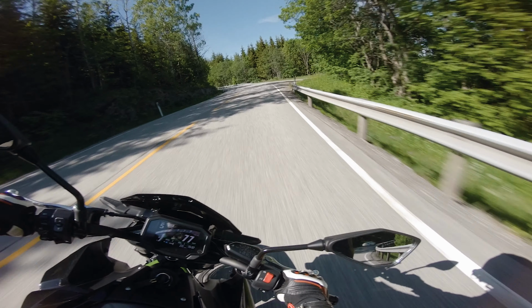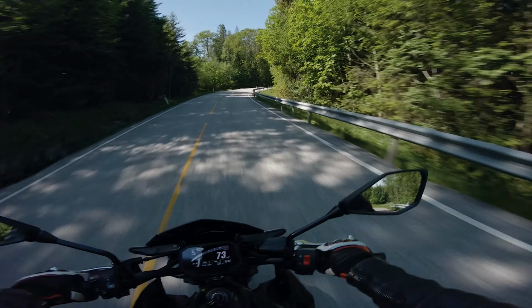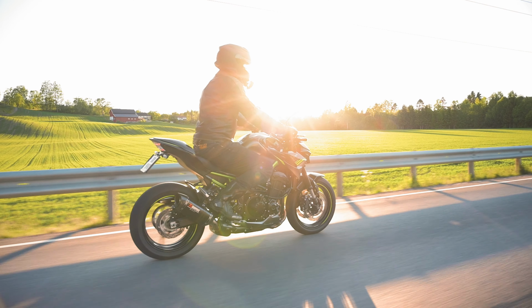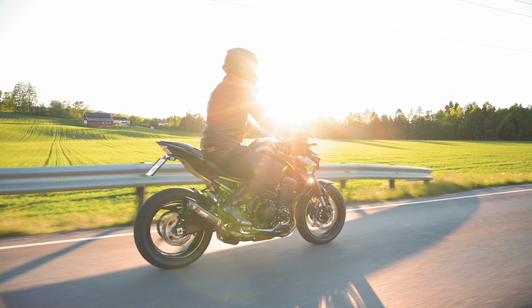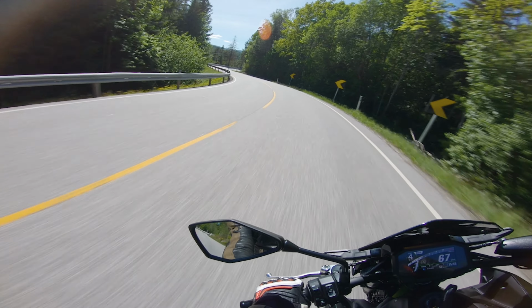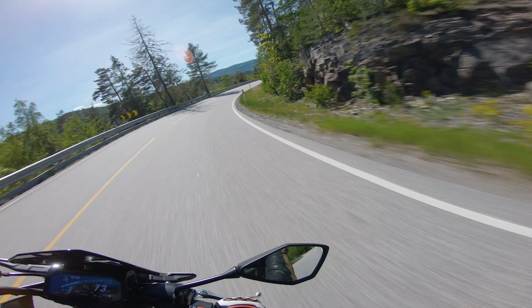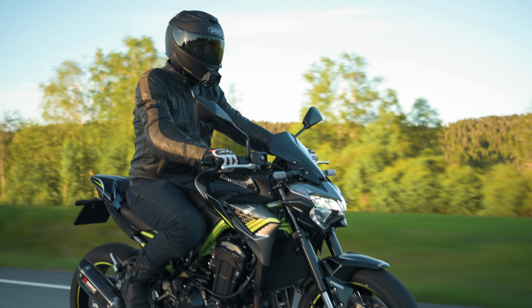Overall, I think the Z900 is a fantastic motorcycle, and with its upgraded electronics, it now feels a lot more competitive in today's market. No, it does not have the low-end torque that you find on a 2 or 3 cylinder in the same cc range. But if you are looking for a very smooth engine and a bike that just feels really planted and inspires confidence in the corners, I'd seriously consider the Z900.